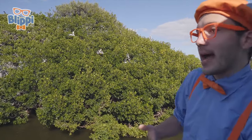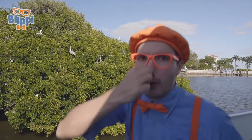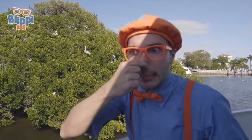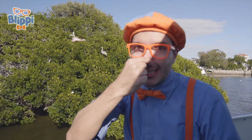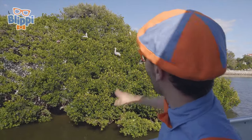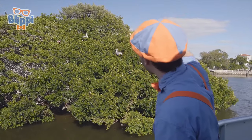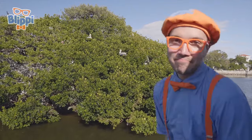They like to eat crabs and also fish, just like a pelican. The cool thing about the anhinga is they're really, really good at holding their breath. So when they go under water, they can catch the crabs and fish and they can hold their breath. It's pretty amazing. And he's just hanging out in the sun. Hello, Mr. Anhinga. This is pretty cool. I'm gonna keep seeing if I can discover any more birds.